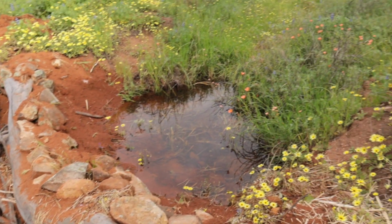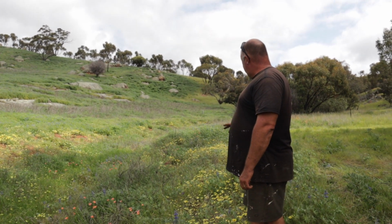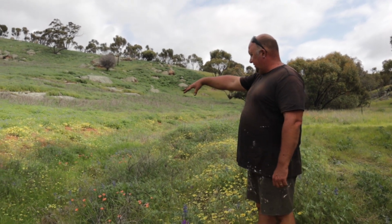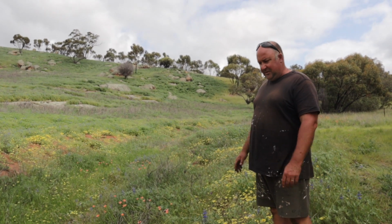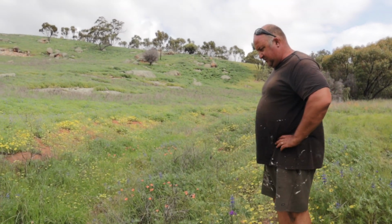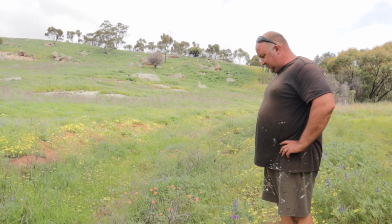And maybe, possibly in summer, come down here and dig some of this out a little bit to try and make it more pond shaped. But there's no need, there's no rush for that. It's just an idea.